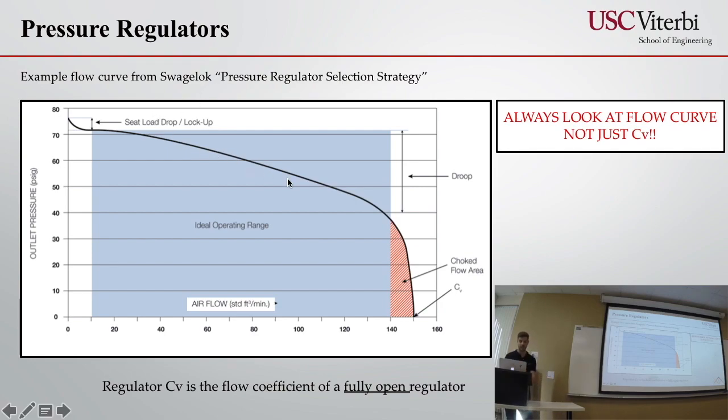So we want to be here. This is where we want our flow to be all the time. As soon as it gets past this flow, like 140 in this case, it starts rapidly dropping off, and that's actually when the flow is becoming choked through the reg. It has a little arrow for Cv there. I think you probably calculate the Cv via this point.